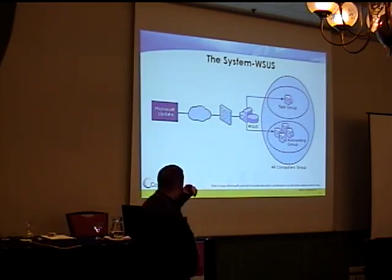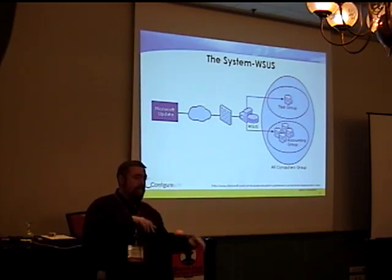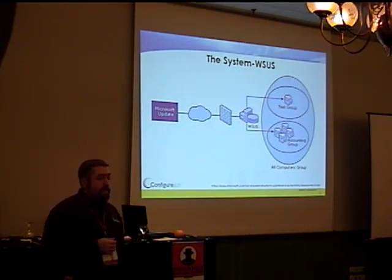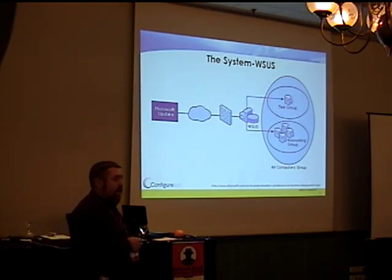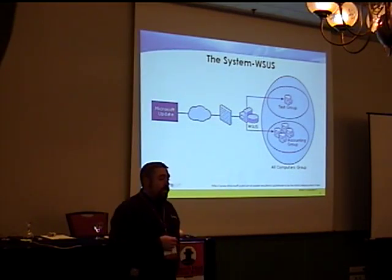Thanks to our friends at Microsoft for this graphic. Generally, the way the new name of WSUS works is a very simple system, right? So in general, you have the WSUS server. The WSUS server talks directly out to MicrosoftUpdate.com, pulls the patches, and then it handles the rollout directly to the boxes. The clients are configured to talk to the WSUS server.